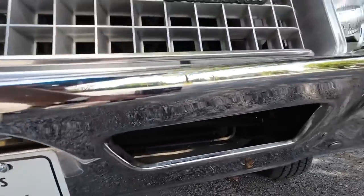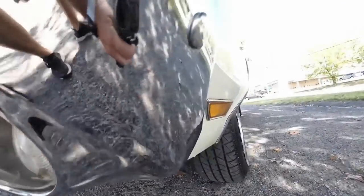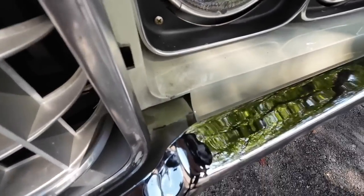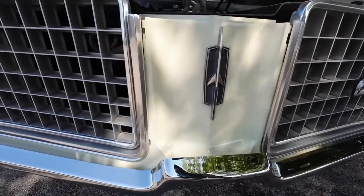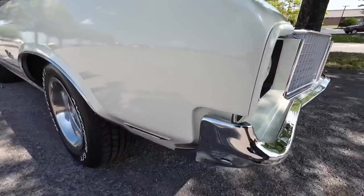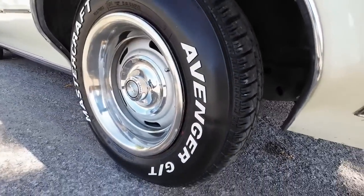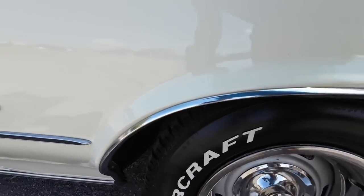There's a chip there. Little cracks right there. Spot here. And down the side here. Tires look great. Oh, I got some bug, some bug guts. A little hair there.